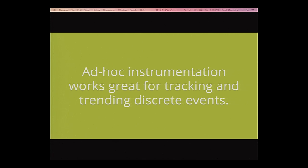This approach to stats can be labor intensive because every point of instrumentation is hand tooled. You pick out the thing you want to measure, you put in the instrumentation code, and you build a graph for it.